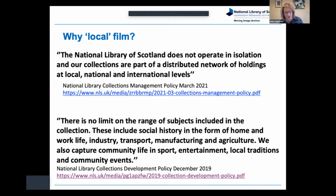Likewise, the library is ambitious in its collection development policy. The Moving Image collection is selective, reflecting Scottish cultural, political and economic history, and in particular the lives of people and communities in Scotland across the generations. I'd argue that so-called local films are one of the main strengths of our collection, because people can relate to them as representing their unique histories, or at least the collective memory of time and place that we all have.